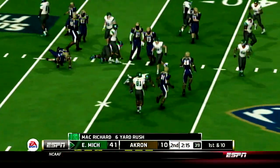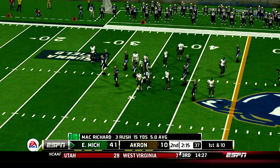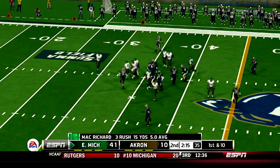And they get nice yardage on that run. That's how we do, D. That's how we do. They don't want us. They don't want none of us.